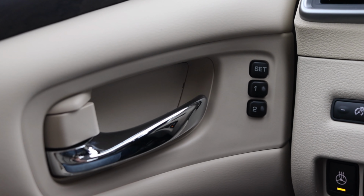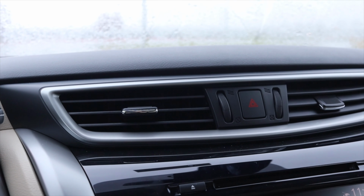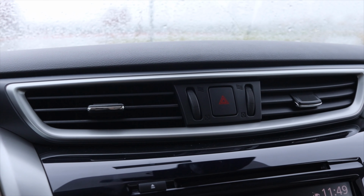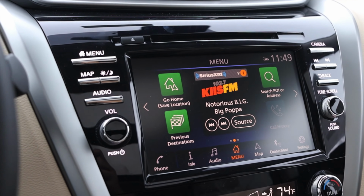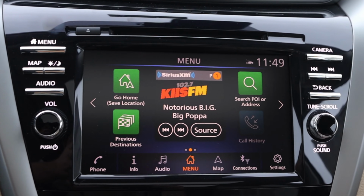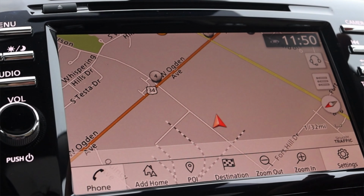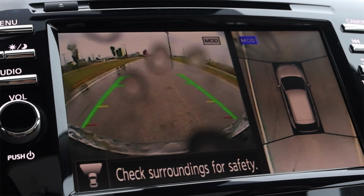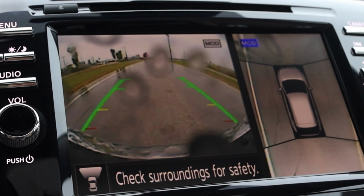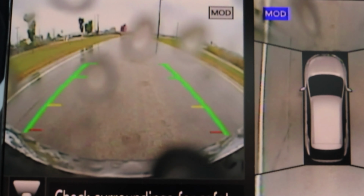On the door, I do have two different memory seat options, and then my power windows, power locks, and power mirrors. In the center, I have two vents along with a hazard button, and then we have the center bezel with the actual infotainment screen, map, menu, camera, things like that. So I do have a 360 bird's eye camera as well as a front-facing camera that I can toggle at slow speeds or when in park, which is super nice. Once I get above 5 miles an hour though, that will turn off, so you're not staring at it while driving.